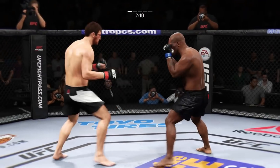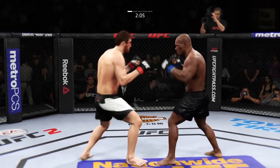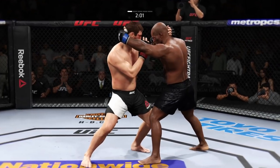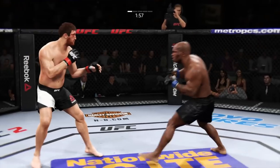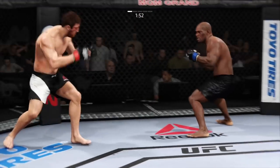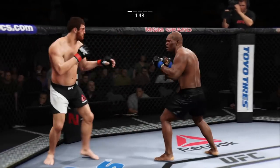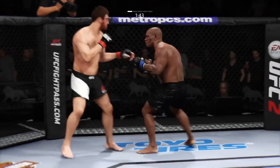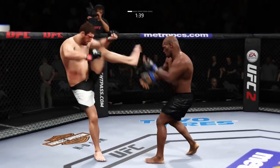Good kick with the left by Magomedov. Straight right. Man, and he's really mixing things up nicely, isn't he? He's being unpredictable, that's for sure, and that is important. And right into the Muay Thai clinch. Good defense with the parry. Magomedov with the tee. Nice body shot. He's doing a great job blocking these shots. Even I saw that one coming.